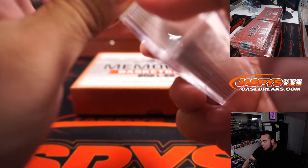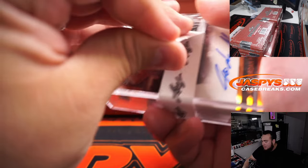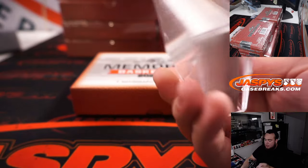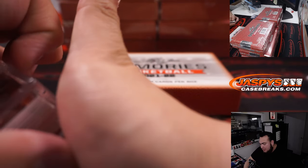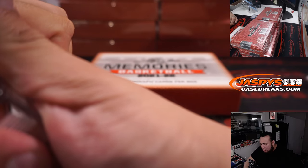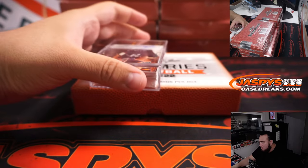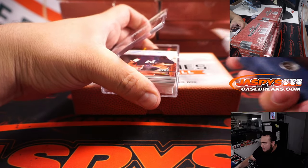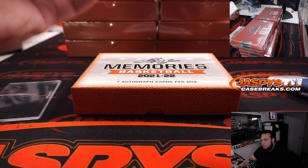Like I said, the good thing about Leaf is that they do get some good names. It's cheap, right? Because it's technically unlicensed, but it's always fun products. I think they do a great job with their products. I know people hate that it's unlicensed, but at the same time, you're still getting the player's autograph. There's no difference between Panini, Topps, Upper Deck. So if you're a collector, it shouldn't make a big difference.